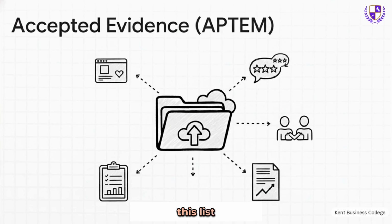Olivia shows Jody this list of really powerful, tangible things she can upload. See, it's not about writing a paragraph saying, I was professional. It's about uploading the project plan that proves you are reliable, or the customer survey that proves you have customer passion. But the real magic, the secret sauce, is how you connect those dots for your assessor.